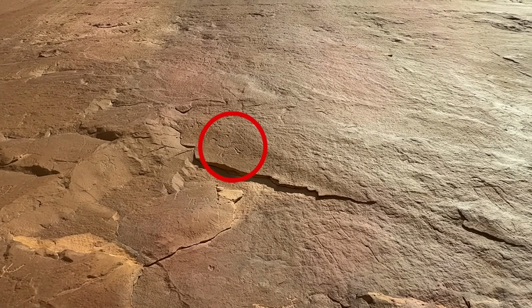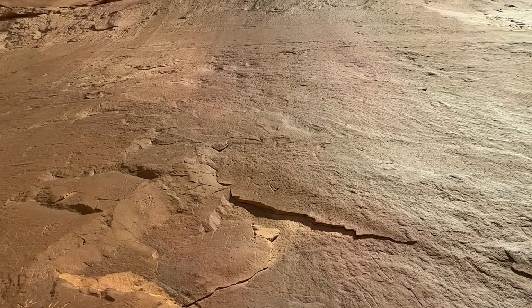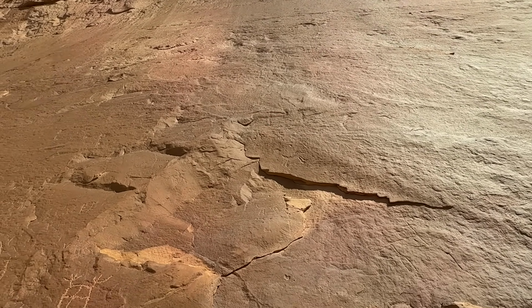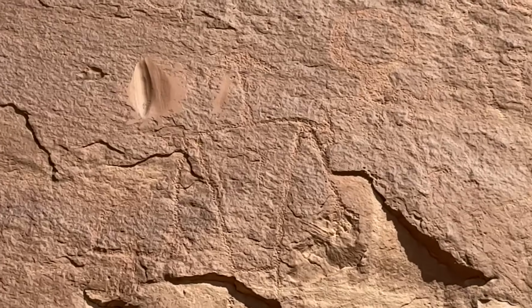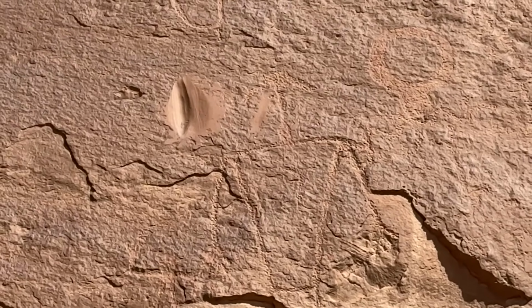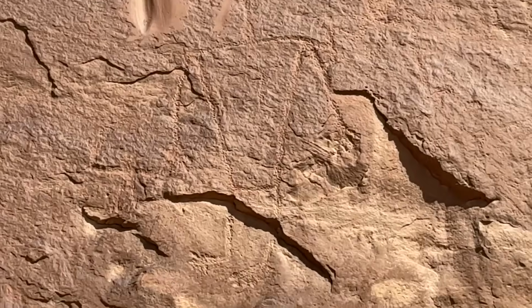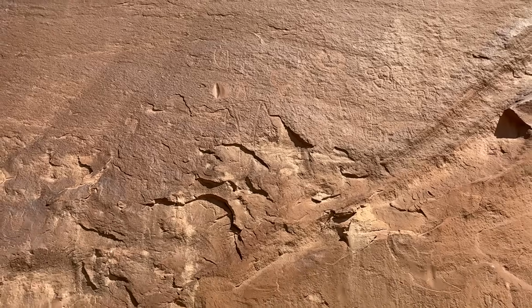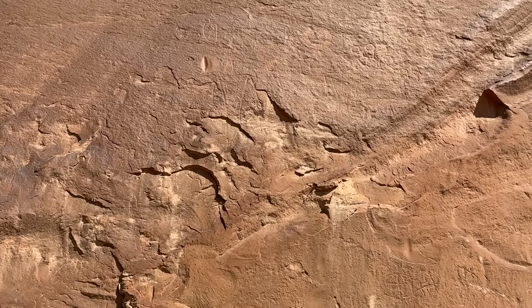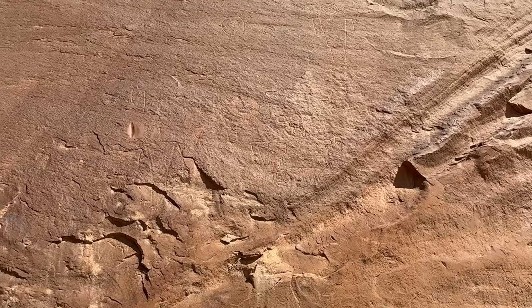Now that's like 18 feet off the ground. How did they carve those in there? See that sharpening mark there? It's almost like while they were chipping away at these petroglyphs, they were refining their tool there, even up higher.